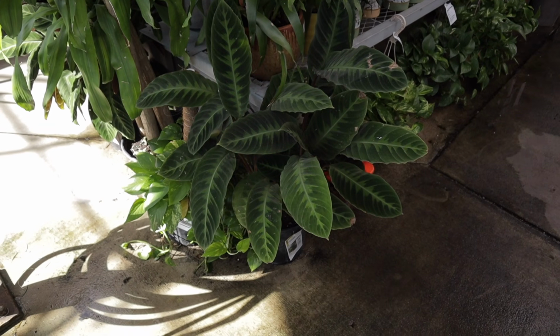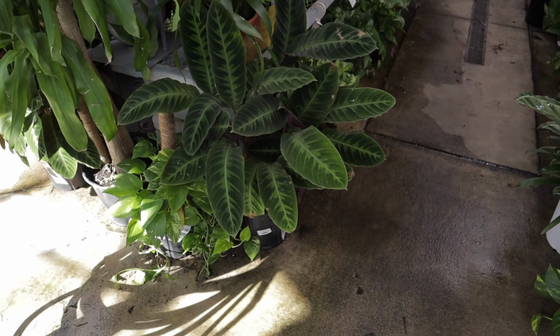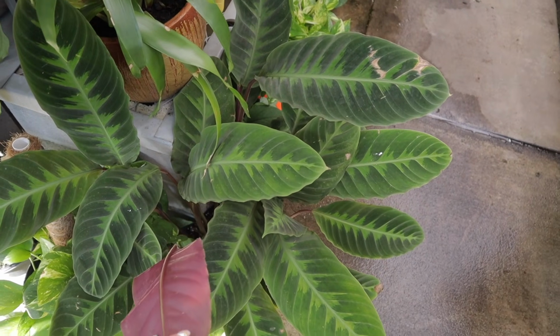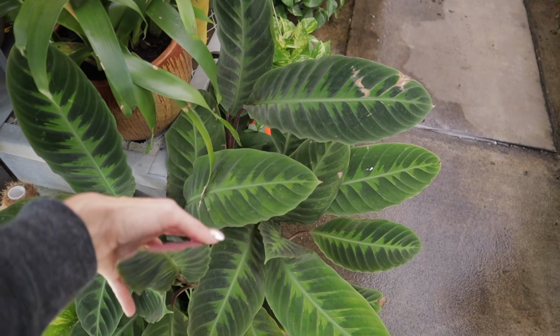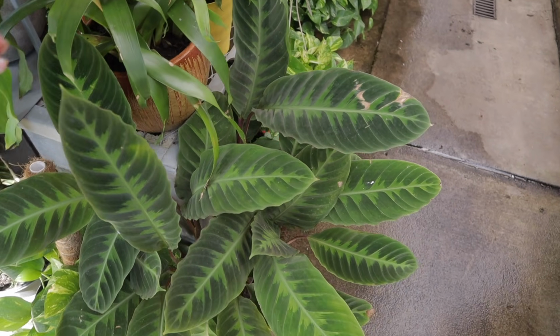Ugh, I cannot get over these freaking calathea. They're so beautiful. I want that. What movie is that from where she's like, I want that? I can't remember. I say it all the time. I just can't remember where I originally heard it.